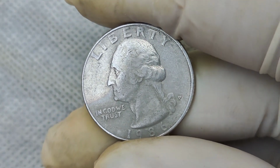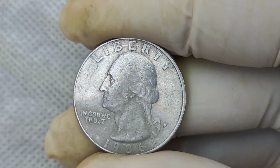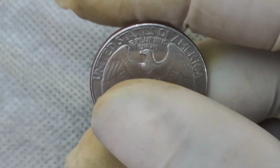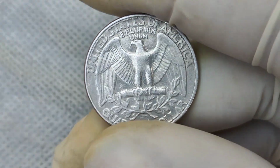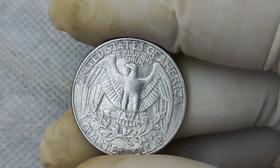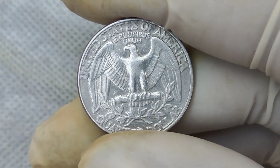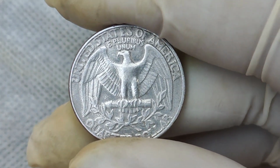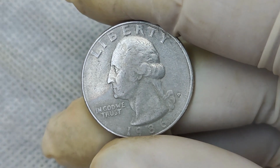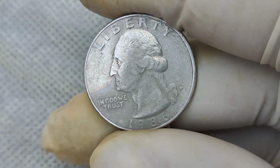First, let's talk a bit about the Washington quarter itself. It was first introduced in 1932 to commemorate the 200th anniversary of George Washington's birth. Since then, the coin has been minted in various years, with subtle design changes. The front, of course, features George Washington's profile, while the back typically shows an eagle. But in 1986, there was a specific set of circumstances that led to a rare variety of this coin being minted, and this is where the story gets interesting.